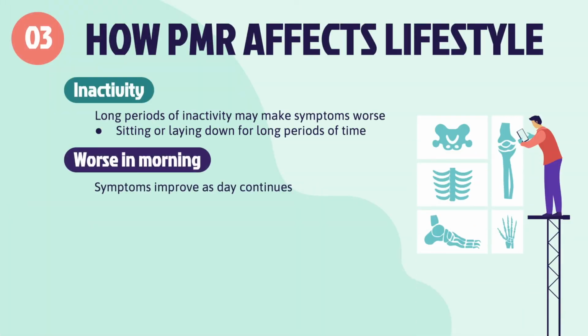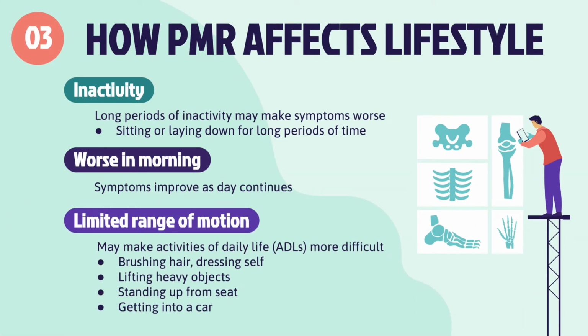PMR can be triggered by long periods of time without movement, so it can be more difficult when the individual is waking up in the morning and getting out of bed. However, the aching and stiffness should improve as the day continues with more activity, though these instances of aching and stiffness can reoccur at any time throughout the day, depending on the person.